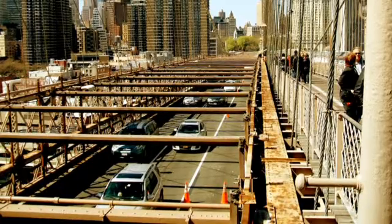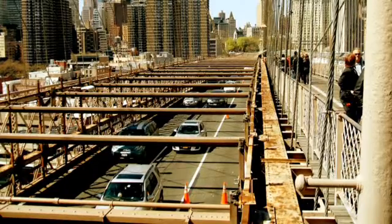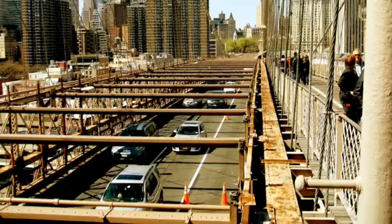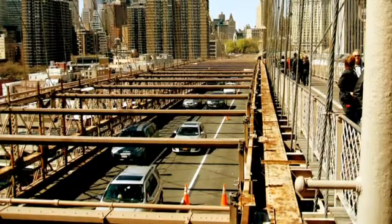To support the load, and to protect the span from high winds and vibrations, deep stiffening trusses were constructed. Indeed, construction was delayed because Roebling had to redesign the trusses for the heavier trains of the day.